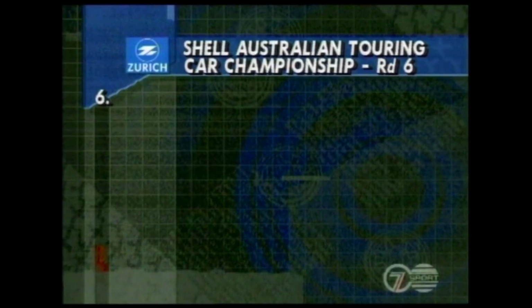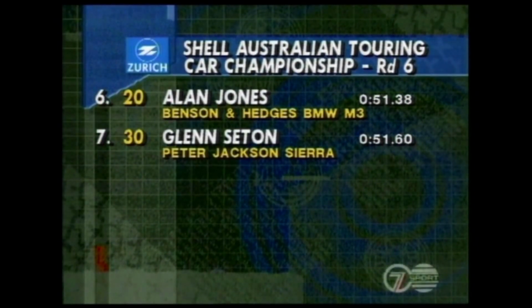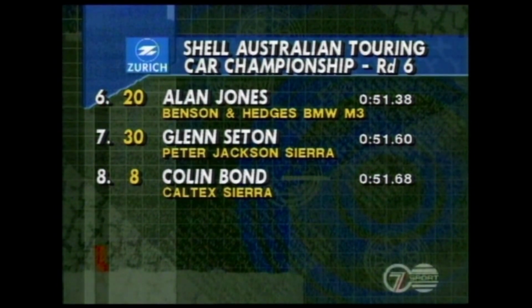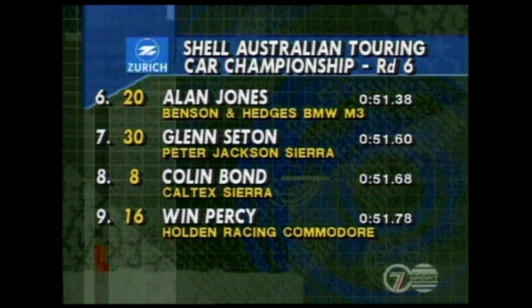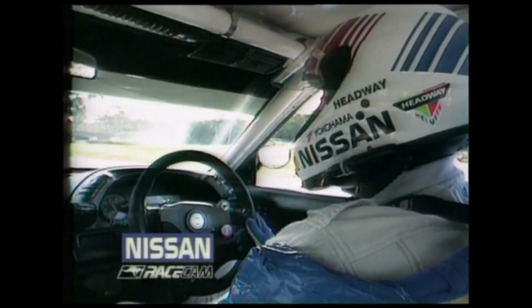Good qualifying effort from Peter Brock. From 6, Alan Jones in the M3. From 7, Glenn Seaton in the Peter Jackson Sierra. From position 8, Colin Bond in the Caltex Sierra. From 9, it's Win Percy in the Holden Commodore. 10, Larry Perkins in the Commodore. 22, the back of the field, Jimmy Richards.